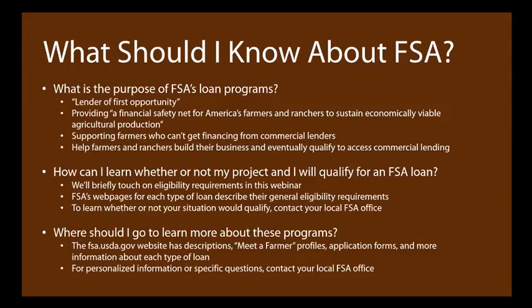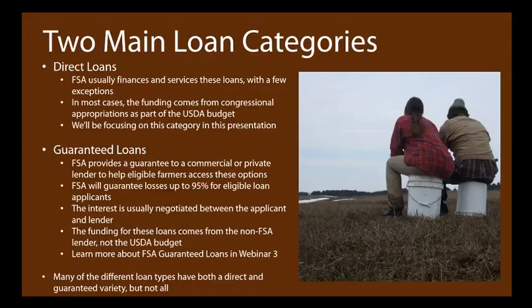If after checking out that website, you still have questions or you think you're pretty sure that you want one of these loans, that's a good time to reach out to that FSA office for that personalized information or for specific questions. Well, let's get started on these loans.